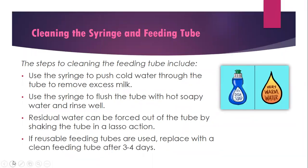Cleaning the syringe and feeding tube. The steps to cleaning the feeding tube include using the syringe to push cold water through the tube to remove the excess milk. Use the syringe to flush the tube with hot soapy water and rinse well. Residual water can be forced out of the tube by shaking the tube in a lasso-type action. If reusable feeding tubes are used, replace with a clean feeding tube after 3 to 4 days.